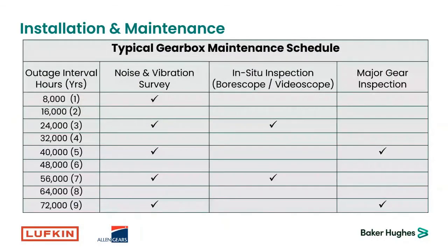So maintenance, we have various recommended maintenance strategies depending on the gear, depending on the application, and obviously the power and the arrangement of the gears. This is just a general one, just to show you what we normally recommend. We recommend a full inspection of the gear unit around every 5 years or 40,000 operating hours. And then in between those, regular vibration surveys and perhaps in situ boroscope inspections, where you use a boroscope through the inspection covers just to make sure the gears, the contact marks, are in their best possible gear condition.